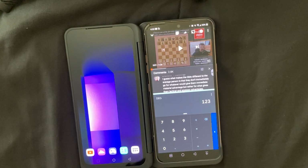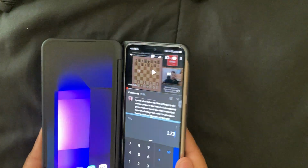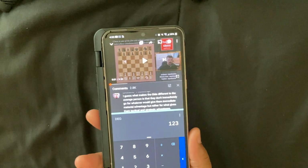The other huge pro of the LG V60 is the flexibility of what you can do. You can have the two screens, or if you want to just use it on one screen, you can fold it back if you don't feel like taking out the case.